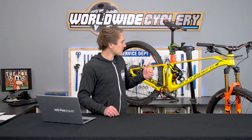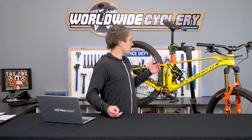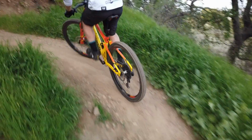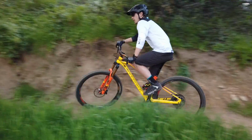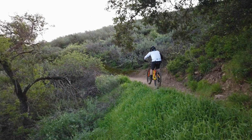Seat tube angle, it's not the steepest. This is 75.5. What's considered steep these days is usually 77 degrees. Effective seat tube angles really come into play when you're seated climbing. And when you're seated climbing, you want a steeper seat tube angle because it puts your body in a really good position. 75.5 to me is ample, works good. I have no issues with it.